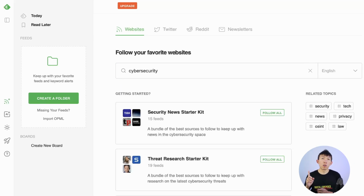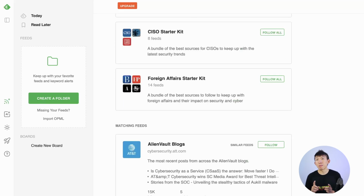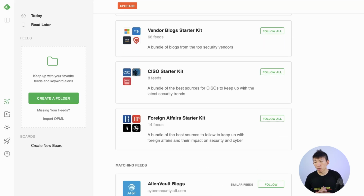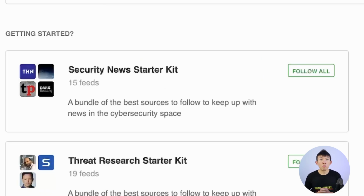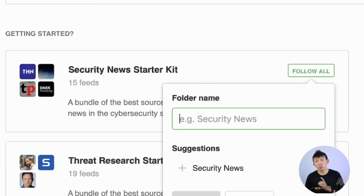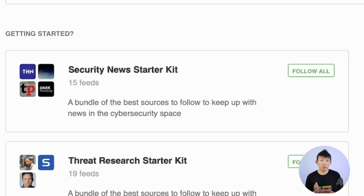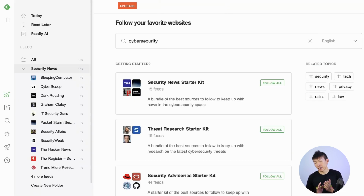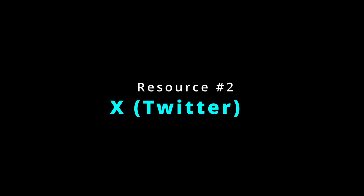I will caution you though, do try and be strategic when it comes to following feeds. In theory, following all the feeds may seem like a good idea, but it can get overwhelming with the amount of content very quickly. So I would rather you start off with the news starter kit and then branch off when needed. The goal is to try and build a habit so you can continue to stay informed. Because like I said earlier, taking 15 to 30 minutes out of your day to do just that becomes really beneficial.